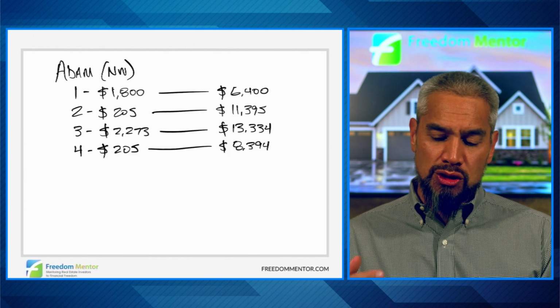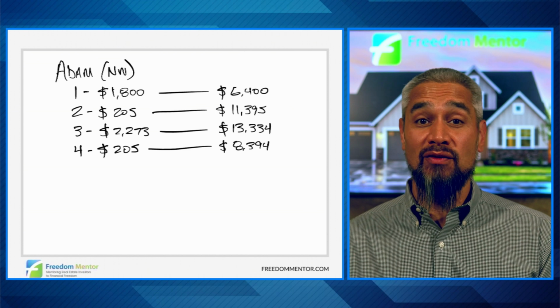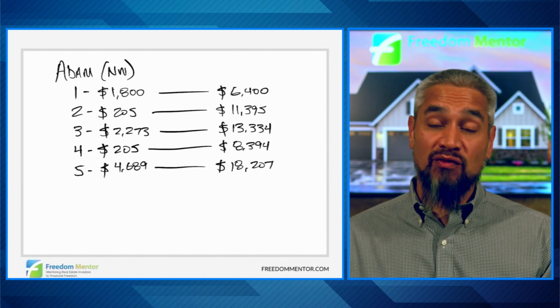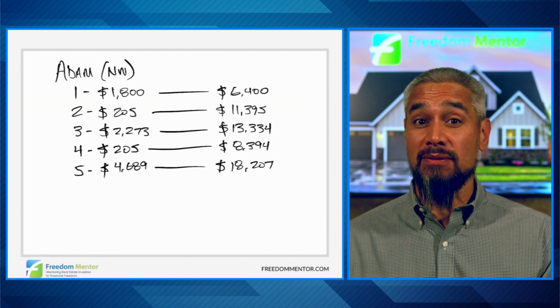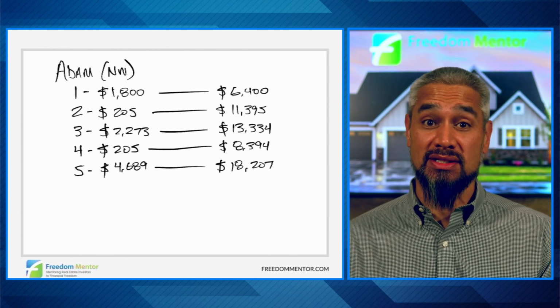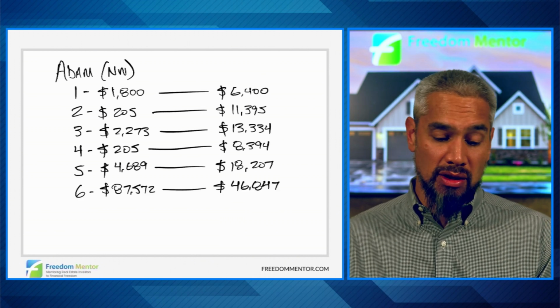His next deal, $205 out of pocket, but made him $83.94. He's continuing to grow. Adam's fifth deal with us, he was $4,689 out of pocket, but netted his biggest profit to date, $18,207, really starting to take off. His sixth deal, he took on a rehab.